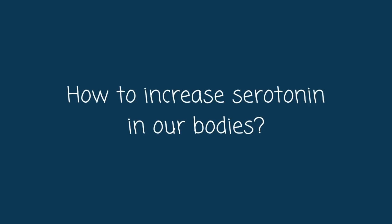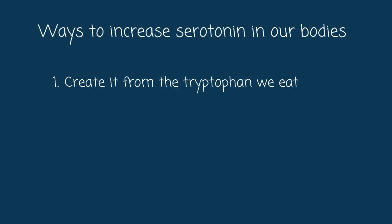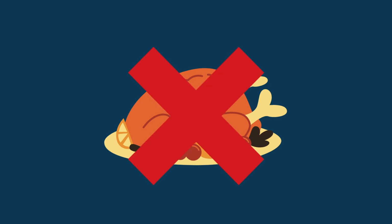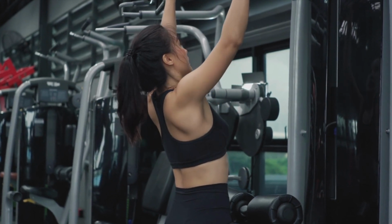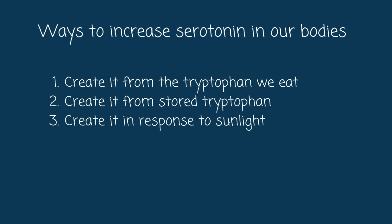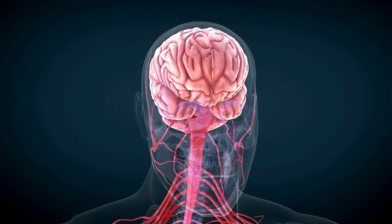Given how important serotonin is, we've also learned that there are multiple different ways to get more of it. First, our bodies can make it out of the tryptophan we eat. That's why some people claim Thanksgiving turkeys make you sleepy, which is probably a myth, but that's a story for another day. Next, our bodies also store tryptophan, which can be released into the brain and converted into serotonin through activities like exercise. Third, our brain can produce serotonin in response to sunlight. More specifically, sunlight can stimulate our retina in the eye, which triggers the brain to create serotonin.